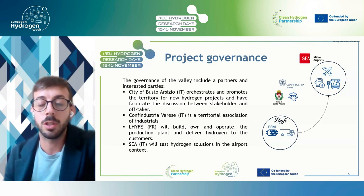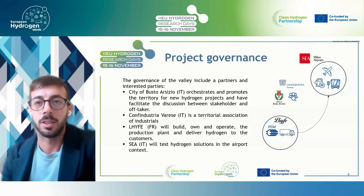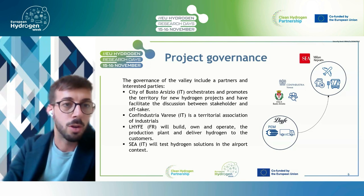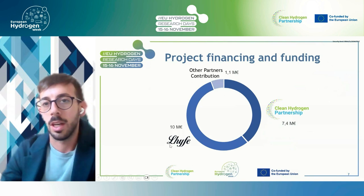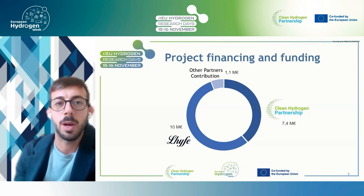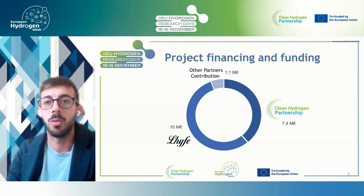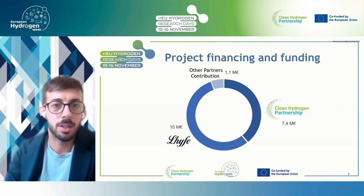So we are also going to test the use of hydrogen in what is called the airside, which is extremely interesting for developing new mobility transport solutions, and also to adapt those that are already existing. A little bit of the financial, how it's done. We have LIFE as the main contributor, as they are interested to enter the Italian market, together with the Clean Hydrogen Partnership and the other partners' contribution. This is obviously for the moment, as it's a small scale Hydrogen Valley, we're always looking for new funding opportunities, and we expect to extend the valley in the course of the years.